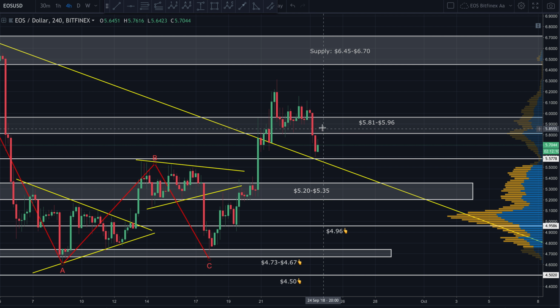To the upside, I want to see price get at least back into this 581 to 596 zone. If we can start consolidating again within this zone, that would be a very bullish indication. If price does come back up and there's a very strong rejection on the bottom of this zone at about 580, clearly that's going to be a very bearish indication, guys, and we might see a major breakdown from there.